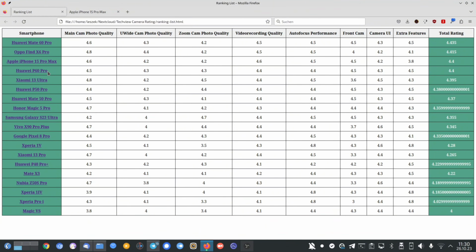You can see there are some others that are better than the Vivo X90 Pro Plus. The S23 Ultra, for example, is only slightly better there, but still better, especially in terms of zoom. 10 times zoom is winning there. The autofocus performance is better. The front camera performance is a lot better there. And yeah, the rest is a little bit worse. However, in terms of ultra wide angle, I think they're both not so good. Better is also the Honor Magic 5 Pro, mainly all the Huaweis and the Xiaomi 13 Ultra as well.